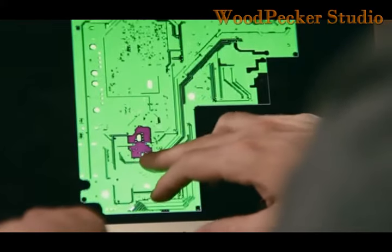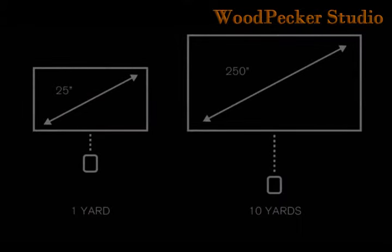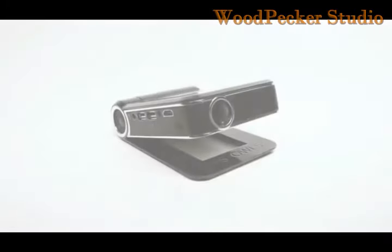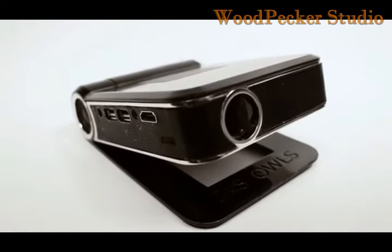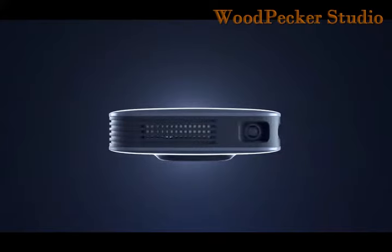We've selected the highest quality components, developed our hardware and software, industrial and user interface designs. We're one step away from mass producing the first device created with easy mobile sharing in mind. That's why we need your support to make the Odin a reality. How portable do you think a projector can be?